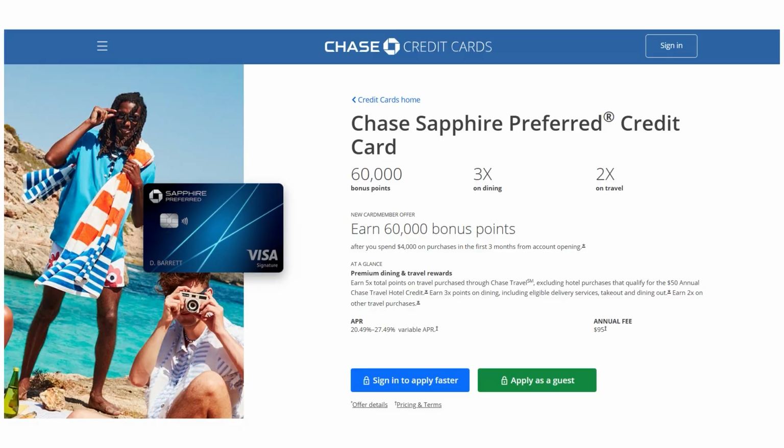Let's start by laying a good foundation and just talking through the Sapphire Preferred, what the biggest benefits are and what the weaknesses of this card are that mean that you have to add some partners around it to really start doing well in your wallet. Well, first of all, the card has a $95 annual fee, which isn't a lot as far as travel cards go, which is why it's basically considered a good beginner card, but doesn't really punch with the best of the best travel cards out there.